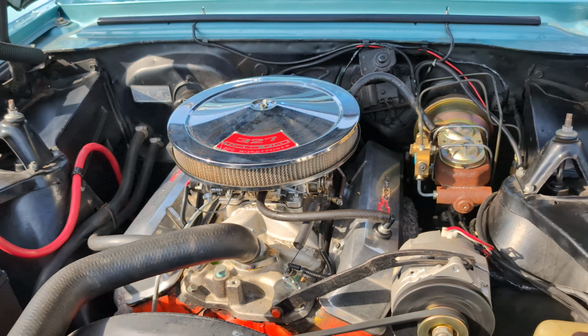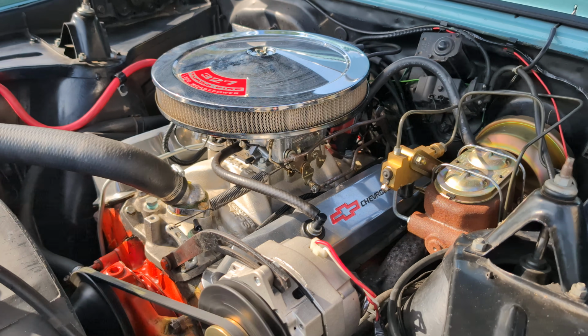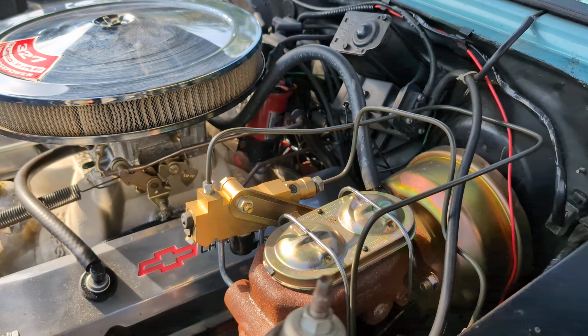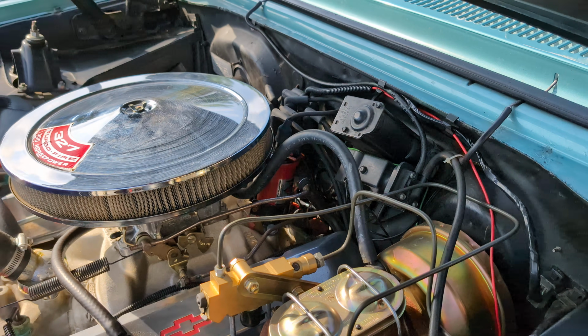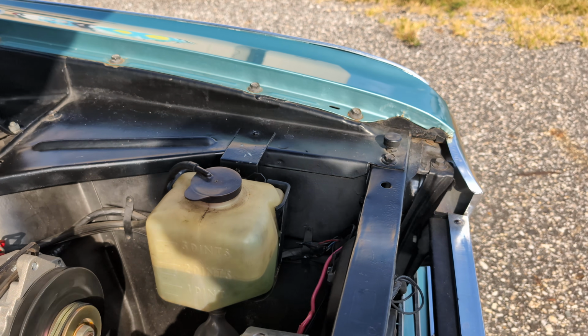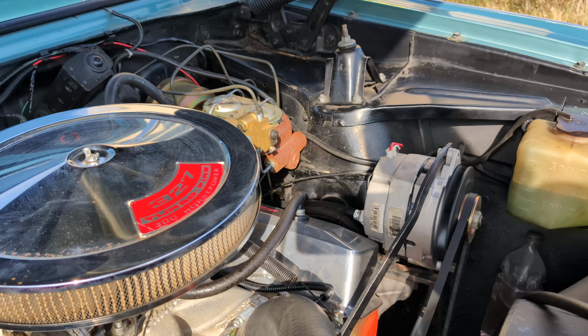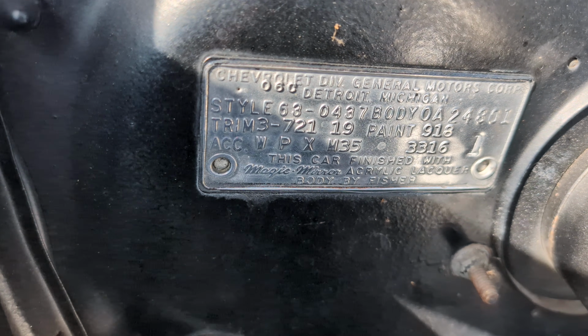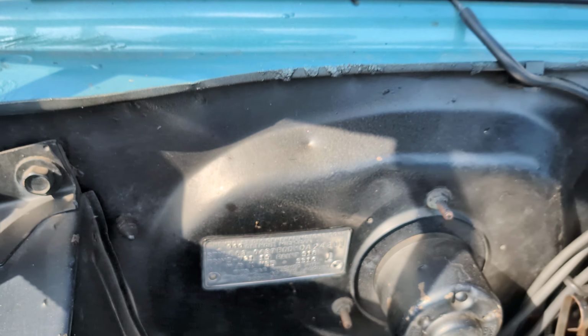It's 327. Edelbrock high-rise manifold. Power steering, power brakes. Got a blaster coil in it. It's like electronic ignition. Brand new alternator. There it is. 18 blue poly.